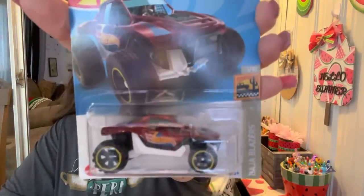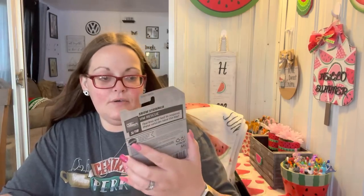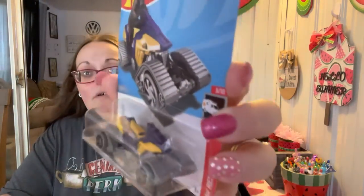Leland got Twinning and Winning, it's like an off-road little Baja Blazer. And then he got the Snowstormer, which is an HW Rescue, but it's a snowmobile. So he got those two. And then this is going to be saved for Aaliyah, my niece, the next time I see her. I'm just going to give it to her. It doesn't have to be for Christmas or anything like that.